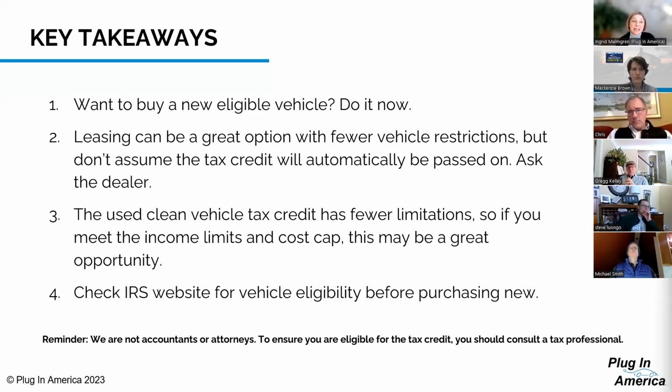The second key takeaway is that leasing might be a really great option, a workaround to some of these requirements, but there's no guarantee the full amount of the tax credit will be passed on to you. So pay attention and talk to your dealer if you're interested in leasing to make sure this tax credit will be passed on. The third key takeaway is that the used clean vehicle tax credit doesn't have a ton of requirements. So if you meet the income limits and the cost cap, this could be a great way to get into an electric vehicle. And then finally, check the IRS website to find out which vehicles are eligible and the MSRP limits of those vehicles.